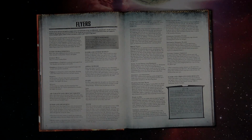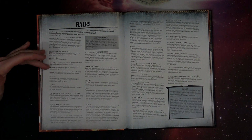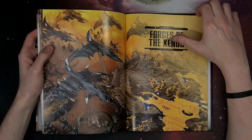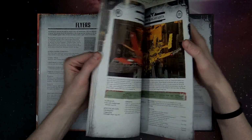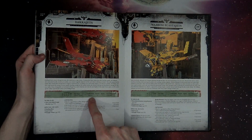Now, first off, there's a couple of things to note. There's some new combat rules here. So you have attack Flyers, bombers, and fighters, and in the back of this book, in the datasheet section, it is going to say what everything is. Like, for instance, here's the old Dacha jet. It is a fighter.